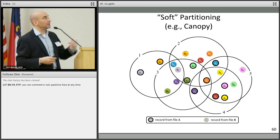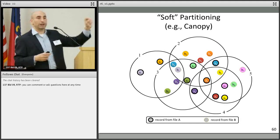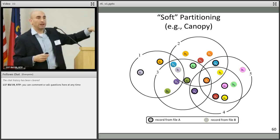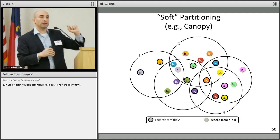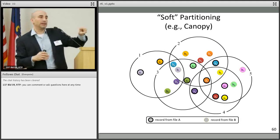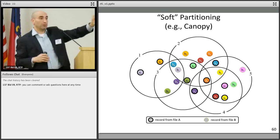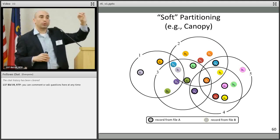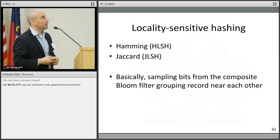So we ended up adopting a more soft partitioning strategy. The theory behind this is what's called canopy clustering, where you'll end up picking a record and then you'll say, take a radius around that record. And then everything that's within that radius is covered. And now go pick up another record that has yet to be covered and then build another radius around that one. They may overlap, which is why you end up with one of these canopies. But you'll end up with this type of a soft or fuzzy clustering that should give you better fidelity at the end of the day.